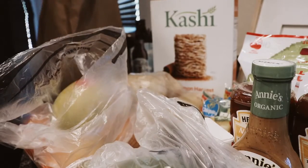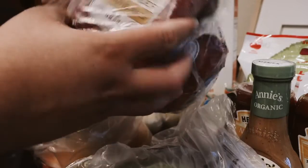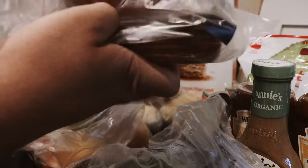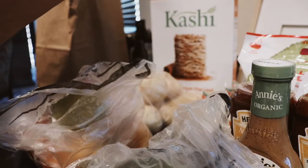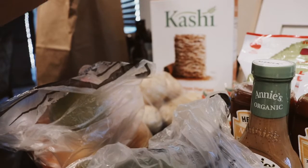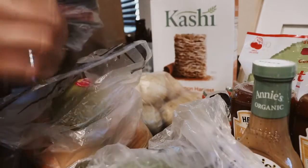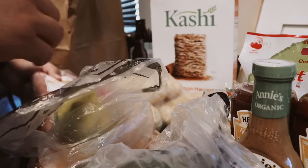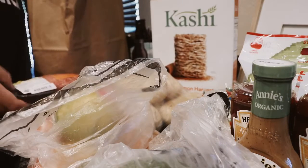So yeah, here is the Kobe style ground beef, which is really expensive, but it was on sale today. It looks like 4 ounces is about 75 milligrams of salt. So I'll measure what I'm gonna eat today. So I got that. Okay, just a small thing of ground beef.